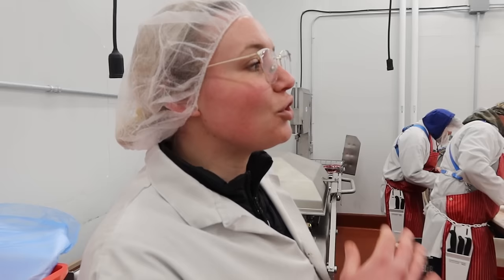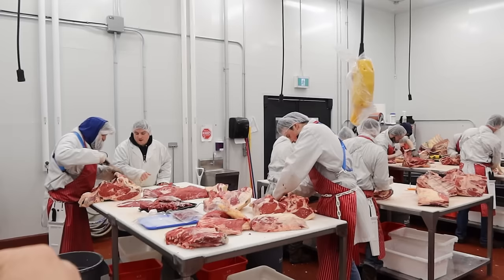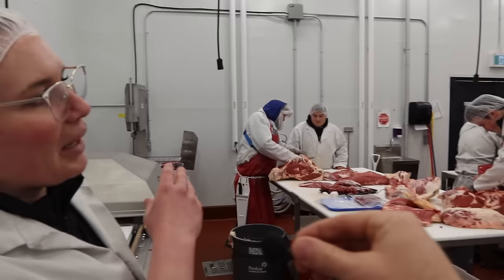Okay, and then so what is each table working on, a different primal and something like that? Yeah, usually we split it up, and it's usually blades on the far table and then short loins, maybe cross ribs on the middle one. And then legs on this one. And so we usually split them up. Right now they're kind of just picking pieces because they're getting used to the flow of things, so it's a little less structured, but.